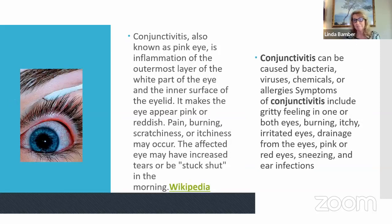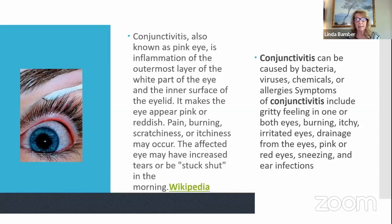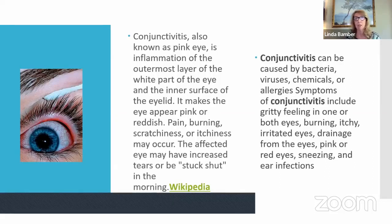Now, pink eye, we've seen that. We probably all had it as a kid or whatever. So a lot of us have seen that. But again, here we go. Pink eye could be caused from bacteria, viruses, chemicals, or allergies. So there's 4 ideas right there that you could play. You could play the conjunctivitis one, but you can also add to it with the bacteria, viruses, chemicals, or allergies.